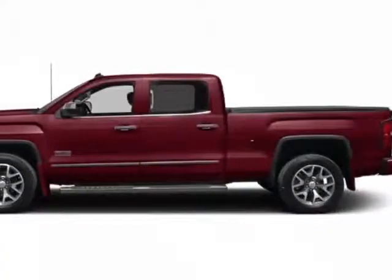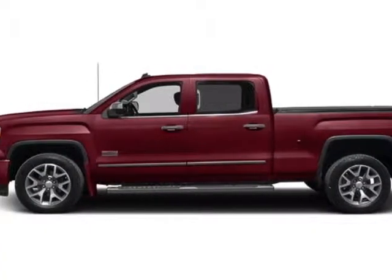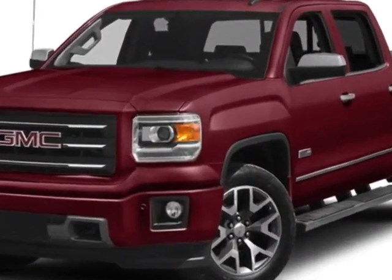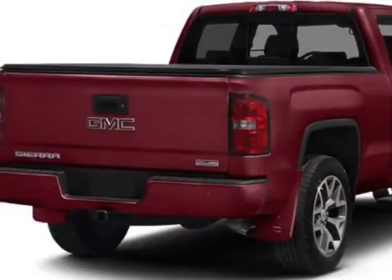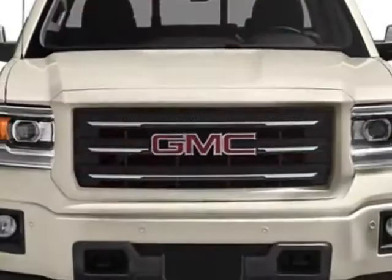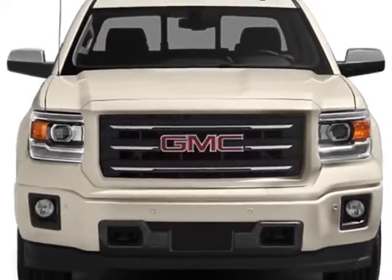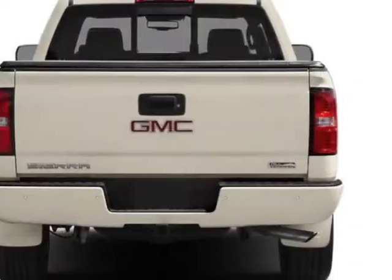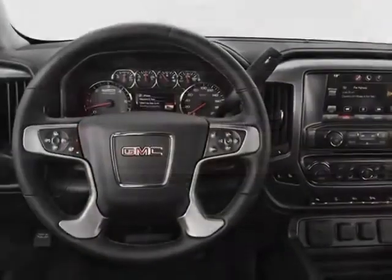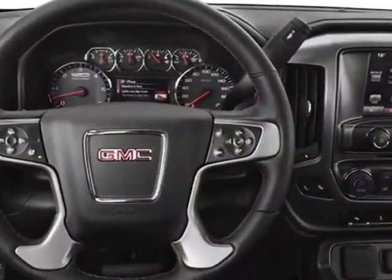Check out this new 2014 GMC Sierra 1500. For your protection, this vehicle has a full factory warranty. This vehicle gets an estimated 17 miles per gallon in the city, and an estimated 22 on the highway. This Sierra 1500 boasts a 5.3-liter engine, and has a 6-speed automatic transmission.